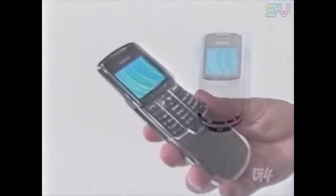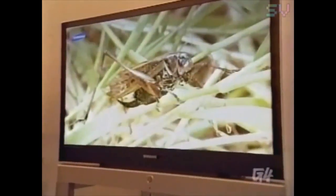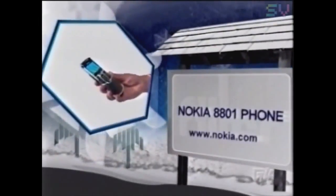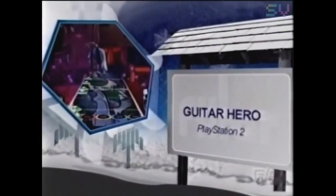Here's an instant replay of the swag we just showed you. We watched the big game on the big screen with Samsung's 63-incher, and Nokia's 8801 proved to be an impressive handheld status symbol. Finally, Guitar Heroes gave you a chance to jam with some musicians who don't work at Guitar Center.